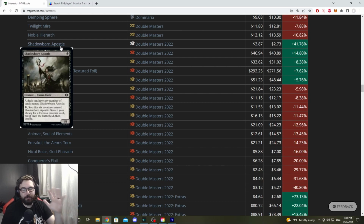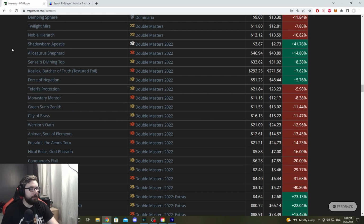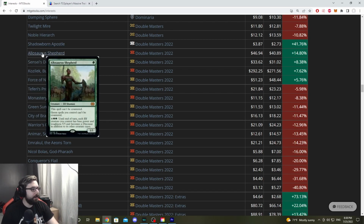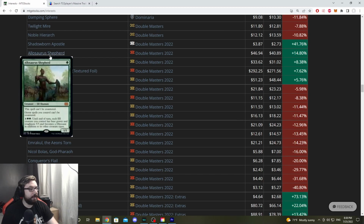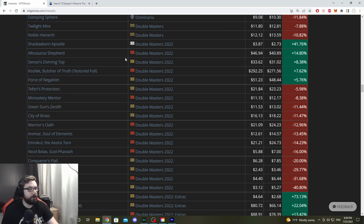It's going to hit like with Relentless Rats and Rat Colony. Cards like that tend to stay stagnant at right around $2-3 for their regular versions. And then, obviously, a little bit more for the foils, because you can have as many as you want. The regular Allosaurus Shepherd, in foil, looks like it's gone up about 14%. So pretty interesting to see a bump in price for the foil Allosaurus Shepherd.